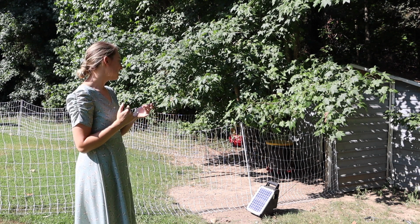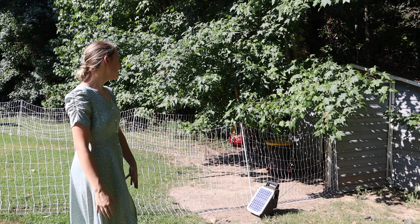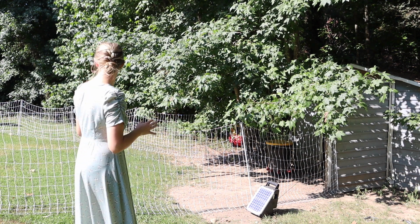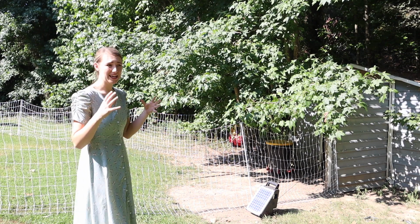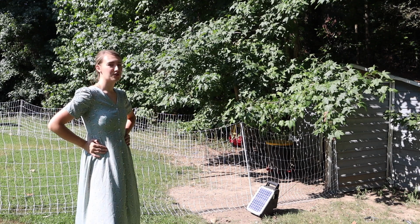We'd like to get a few more. That way we can connect them and make a really large pen. Right now it is getting really hot right back here. This is directly where the sun hits. So most of the chickens are hanging out in the coop for right now.